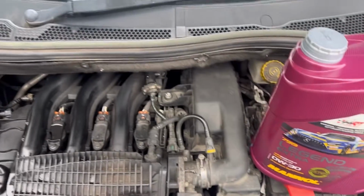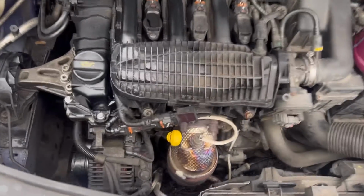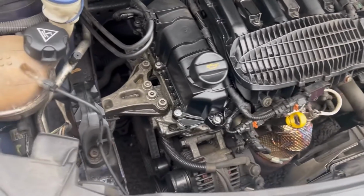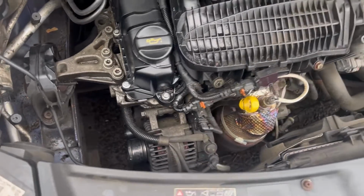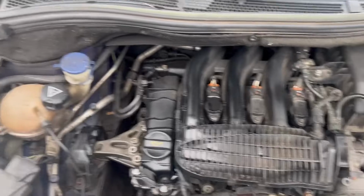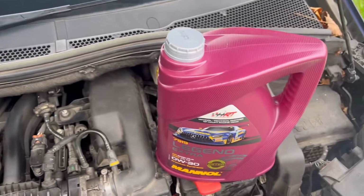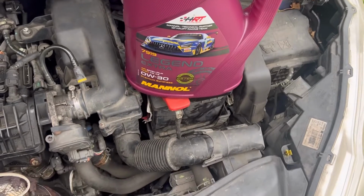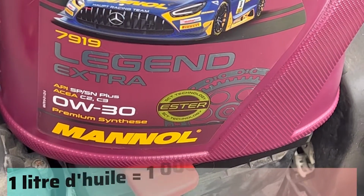I did some research online and I found a forum. One person called the local Peugeot garage and made some inquiries. Apparently 1 liter of engine oil is equivalent to 1,000 miles. So it does use approximately 1 liter of oil every 1,000 miles. That is normal. Okay guys, that is normal.